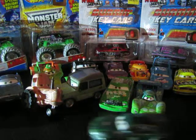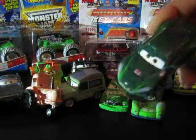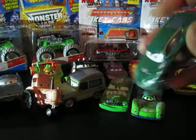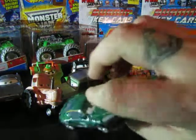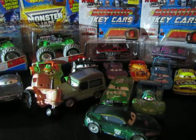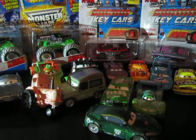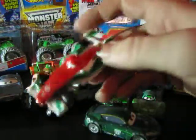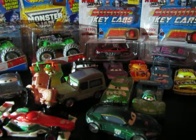This guy's a British dude, you know how I can tell. He's got a British flag on his hood. Hello, mate. Oh, wait, that's Australian. I'm sorry. Bloody. Oh, no. Bollocks. Oh, another World Grand Prix. This is Francesco, isn't it? I believe. I know some.